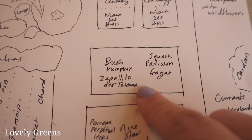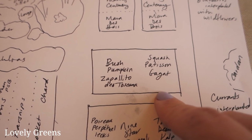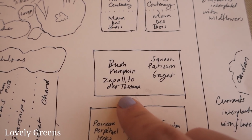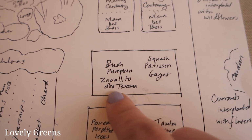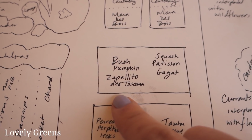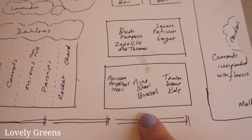This bed here, I'm going to be growing two types of squash, and this one is actually from the Real Seed Company, so it's a heritage open-pollinated type, and it's a bush pumpkin, so it'll be relatively compact and won't be as sprawling, so it's going to be perfect for my small garden.